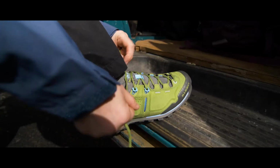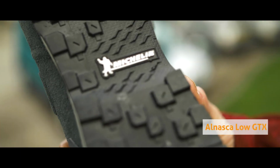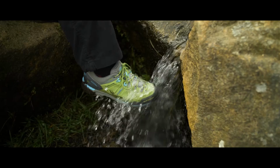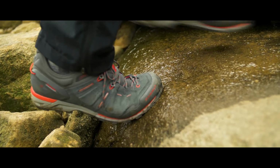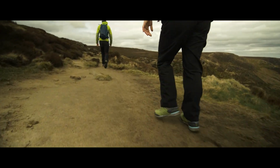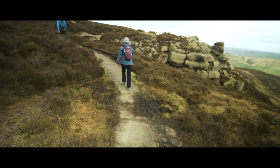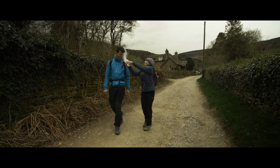Just can't go wrong. So what we're also trying out today is the Alnasca Lows from Mammut. Now these are the Gore-Tex version. They do non-Gore-Tex ones as well, but obviously they're nice and waterproof. They're really versatile too because they're so comfortable. They have a climbing zone on the front, which means that if you are scrambling up some rocks, you're gonna stick. The one thing they don't offer though is any kind of ankle support, and it's important to make sure you're well protected when you're out in the hills. They do also do a mid version of this shoe, so make sure you've got the right kind of shoes for the right terrain. Oh well, didn't need the waterproofs in the end anyway.